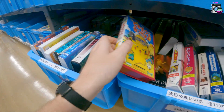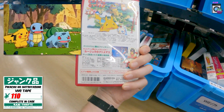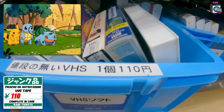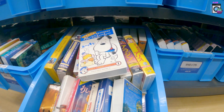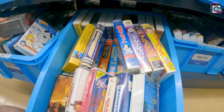All right, then in the junk section, there usually is a VHS selection, and I'm going to look through it because there you go. It's a Pikachu no Natsuyasumi, Pikachu's Vacation on VHS for 100 yen. Don't mind if I do, baby. I'm not a big VHS collector, but I will buy Pokemon VHS every day of the week.